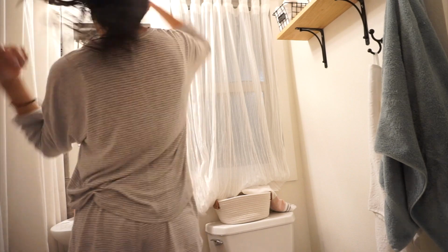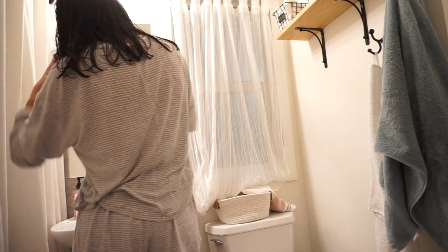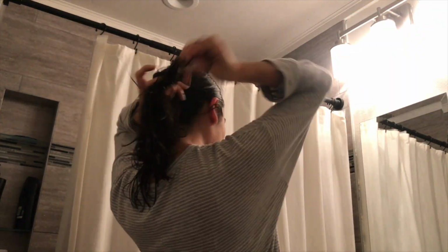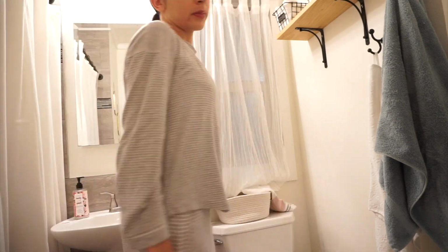And then make my way to the restroom to brush my hair. So I recently did cut my hair and I love it. I love the feeling of a fresh haircut. I just go ahead and brush it with some hair primer, whatever you want to call it.